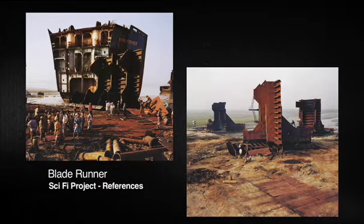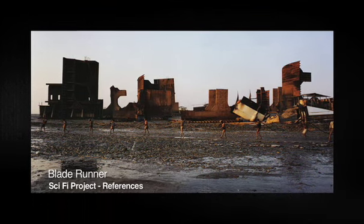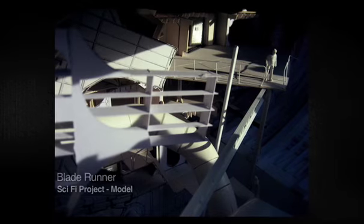The sci-fi project was in the first year and I chose to redesign Blade Runner. I took a lot of it from the character. I wanted him to look small in a vast environment, and I wanted it to be quite eerie and a dangerous environment.